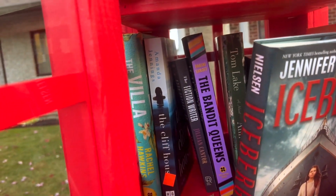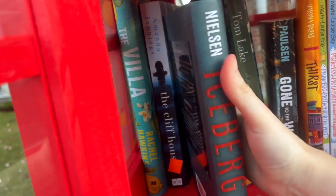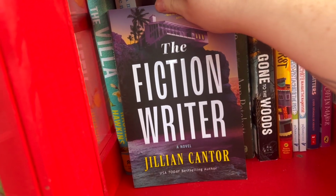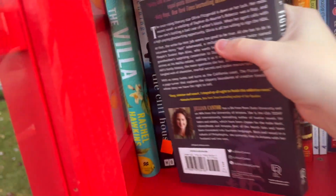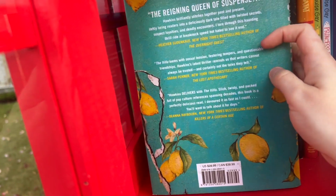I only grab stuff if I know I'm going to be actually replacing it with other books. You know what I mean? Fiction writer. I feel like I might have heard of this one too.